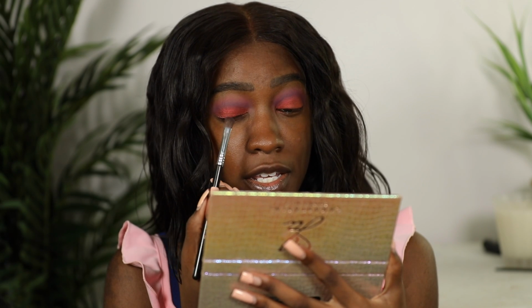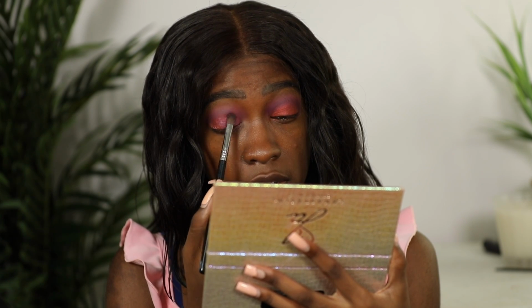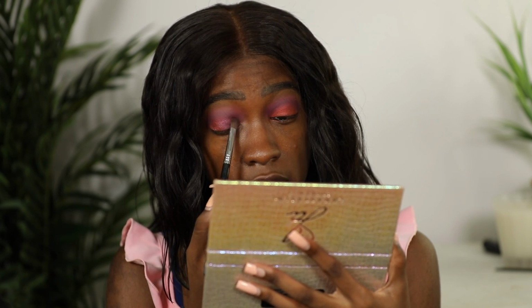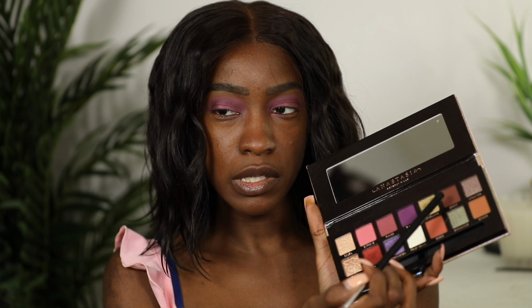And then I'm gonna take the purple on top of that. See, I feel like the two of those colors mixed together gave me what the two matte shades would look like mixed together. The Supreme and Big Wig, that pink and that purple, mixed together as my lid shade. But I do want to go ahead and add a little bit of Credit to my outer corner.